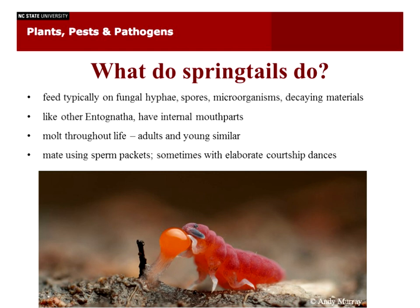Another strange thing in comparison to many true insects is that instead of mating and having internal fertilization, the males actually lay down a sperm packet, which the female then takes up. This is similar to many arachnids, like pseudoscorpions and scorpions, and some other groups. Not spiders. Spiders do have internal fertilization.